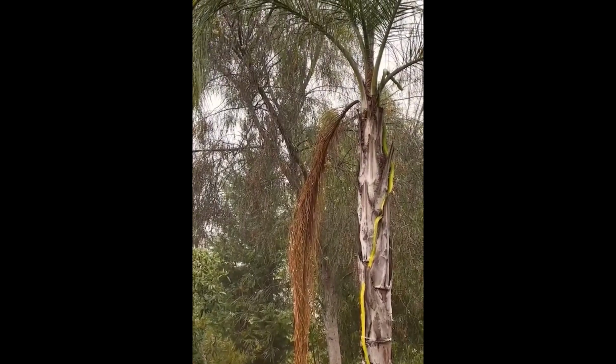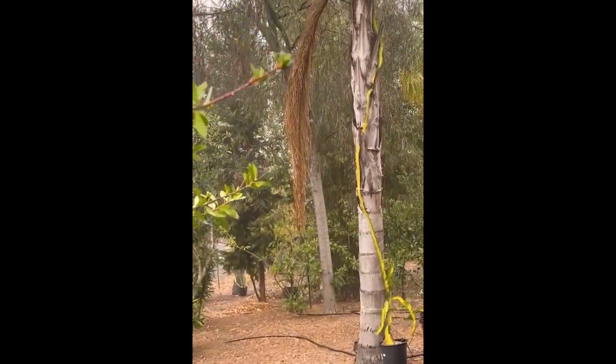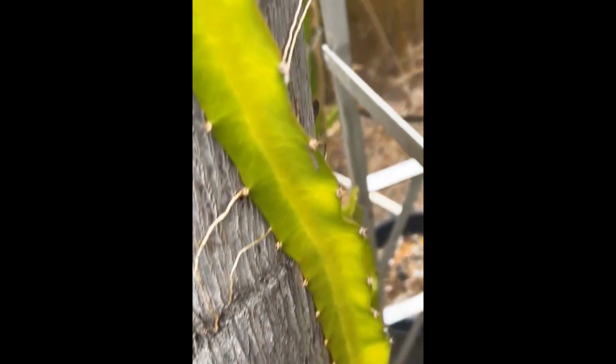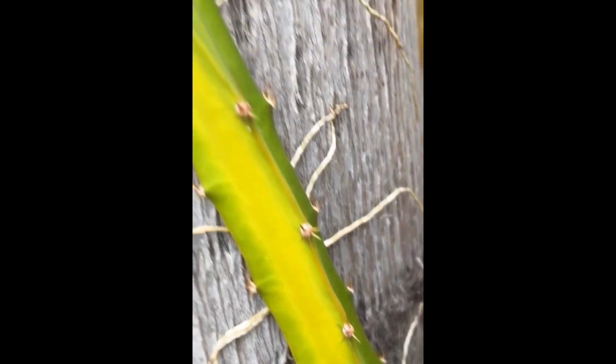This is a dragon fruit that's been growing up a queen palm for over 2 years now. I just wanted to see what would happen. So, look at how long these branches are. I find this very interesting. So it sent all its energy up this one branch here. It's grown plenty of epiphytic roots. And it continues. This is 6 feet.